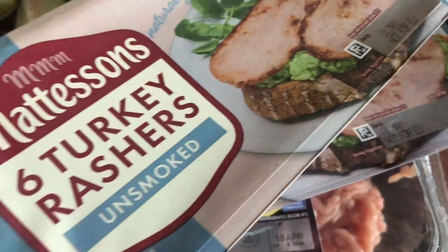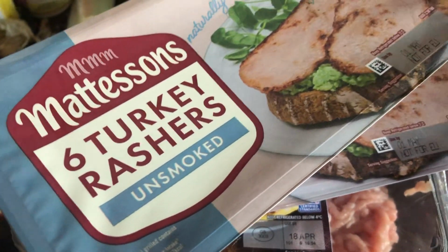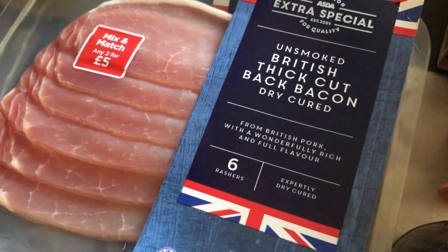Yeah, 2 for £3. So I was using 3 slices at a time on a bread roll. It filled me up. It tasted amazing. So I thought I'll do that again this week. Also, these are 2 for £5.